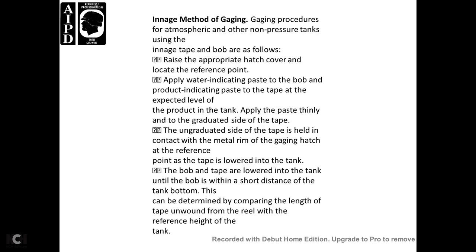The inch method of the gauging procedure for an atmospheric, non-pressure tank with the use of the inch tape and bob. Swell the breezing with the appropriate hatch cover and locate the reference point. Apply water-indicating paste to the bob of the tape at the expected level of the product, spreading the paste thinly over the graduated side of the tape.